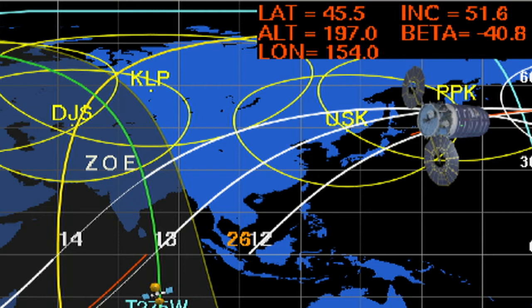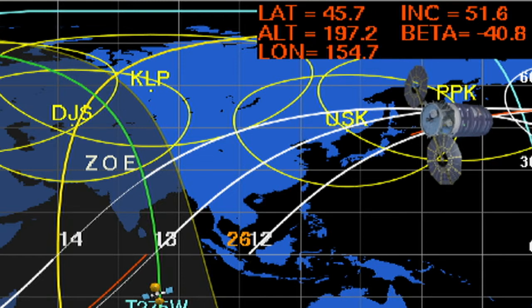We're now in the middle of the deployment of the solar arrays, the photos of which you can see in this image.